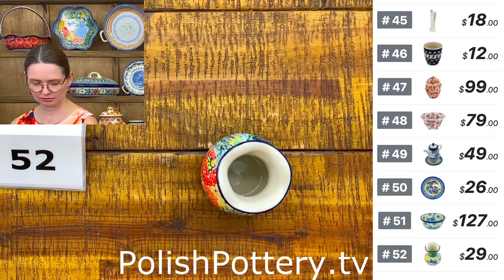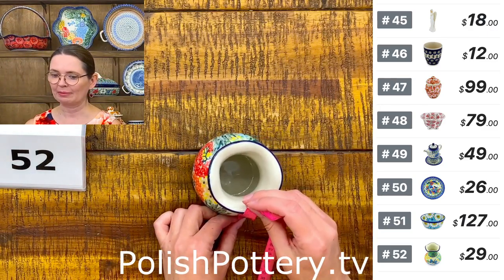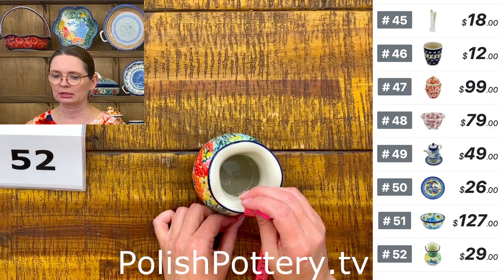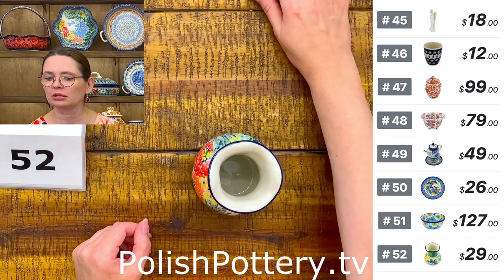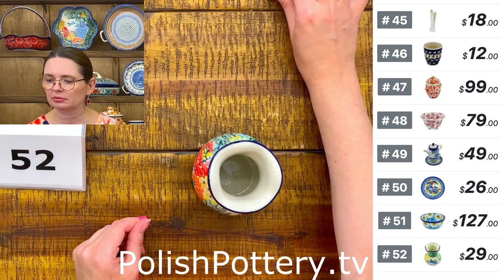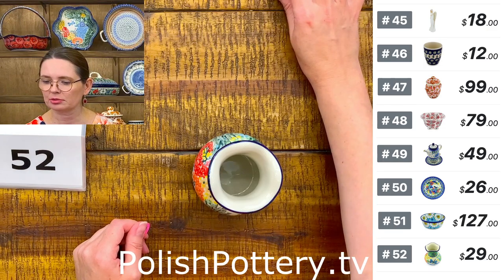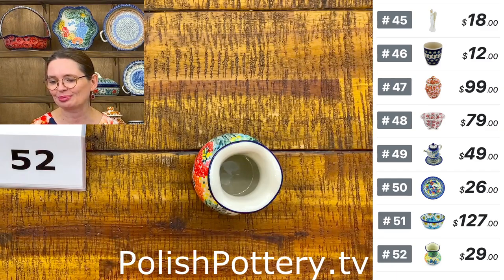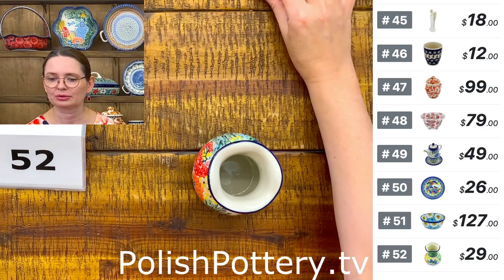Do you have dinner plate in the pattern of number 50? Number 50 dinner plate. No, I don't think so, because this is freshly unpacked. And let me see what else we have in this pattern. Nothing. So maybe we have more pieces in the boxes in this pattern. Hopefully. Yeah. Beautiful pattern though.